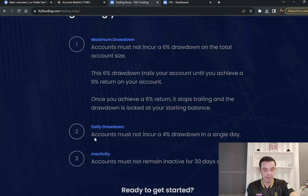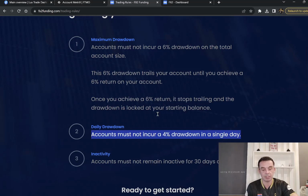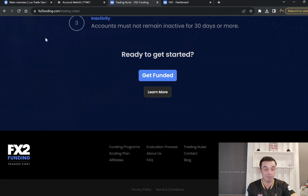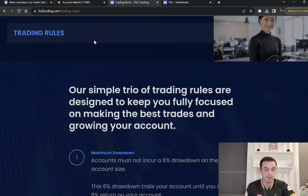If we look at the trading rules, this is what I do not like here. They should either just keep the max drawdown at 6%, or remove the daily, or keep it at 4%. Just remove this daily drawdown, because I don't see the point in it, these two being so close. That is my only criticism so far of this that I don't like.